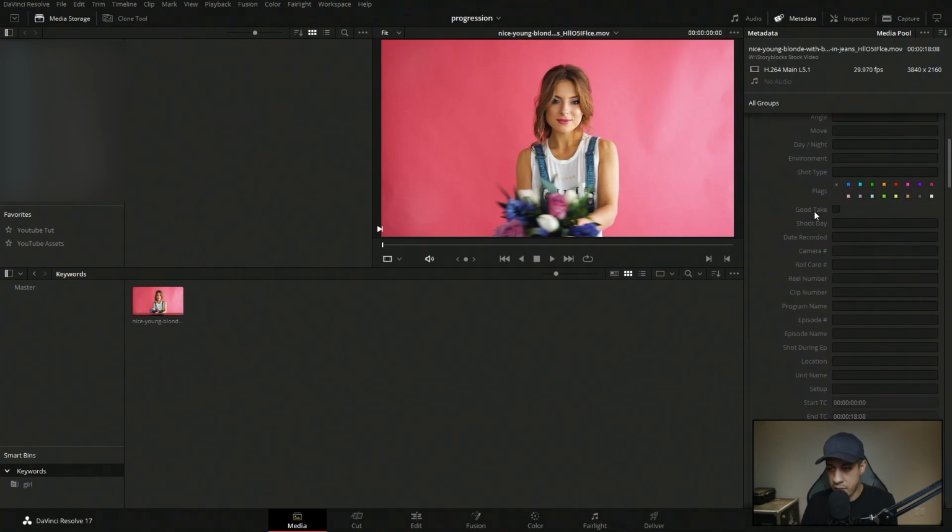And I believe that, okay, right there, good take. So if that's the one that you wanted to use, you could also go through, and it all gets specific based off of the kind of work you're doing here.